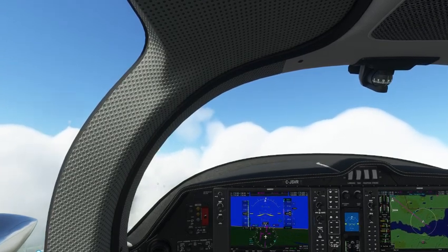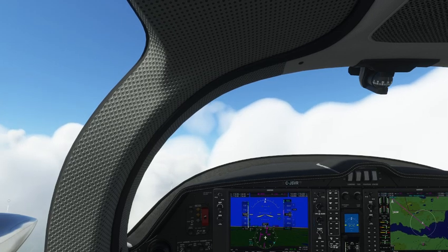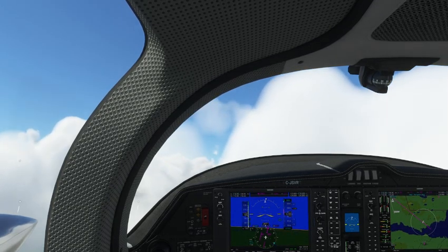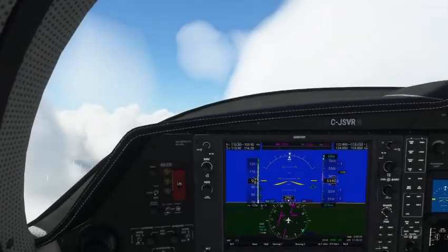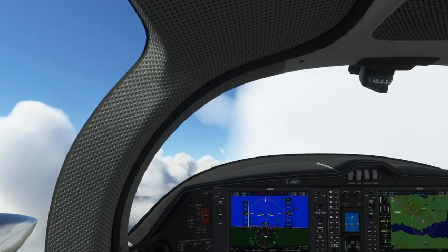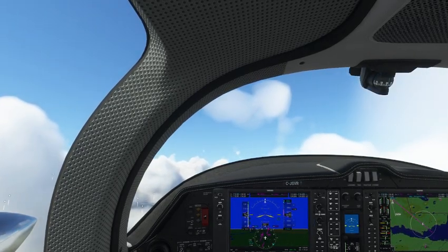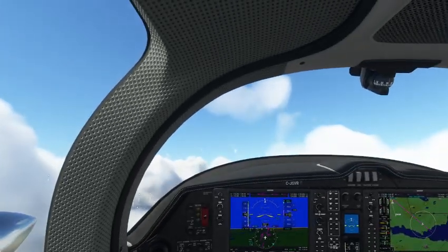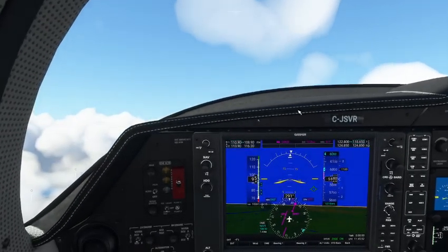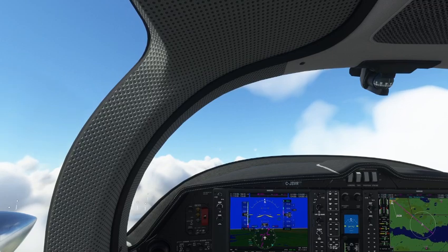So let's adjust our trim here. There's a lot of force in the stick. There's our 1,000 foot warning. Looking good, looking good. Our CDI is centered there on the GPS. We go ahead and set standard now, so we're not out of the loop here. Okay, center ourselves.